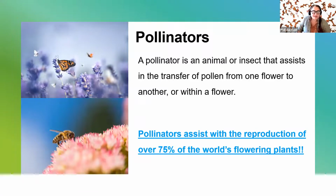All right, so what is a pollinator? A pollinator is an animal or an insect that assists in the transfer of pollen from one flower to another or within a flower. Pollinators assist with the reproduction of over 75% of the world's flowering plants, and that includes food crops. So we rely very heavily on pollinators, and they are very important.